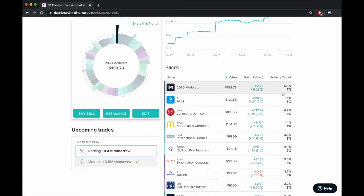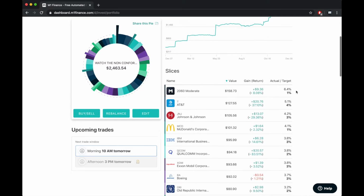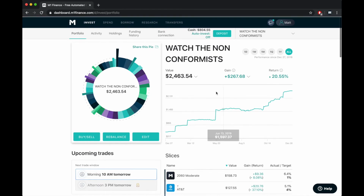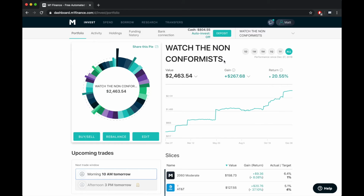And then actual versus target is something pretty important that we'll cover as we continue through the video, but just keep it in mind that, for example, the 2060 moderate, which is this long pointy one here, is set to 1%, but is actually holding 6.4% weight in my portfolio. So just keep that in mind. It'll make more sense as we continue throughout the video. Up at the top, an investment tip for you is that I highly recommend you name your investment accounts.